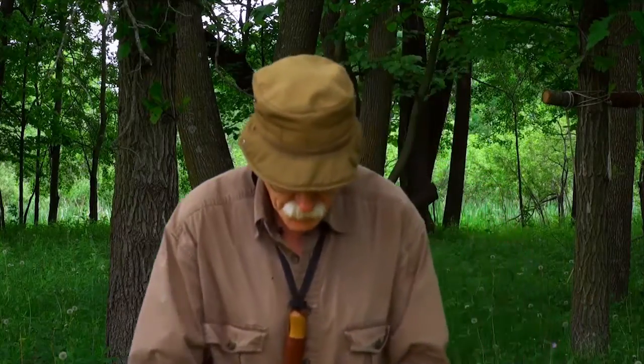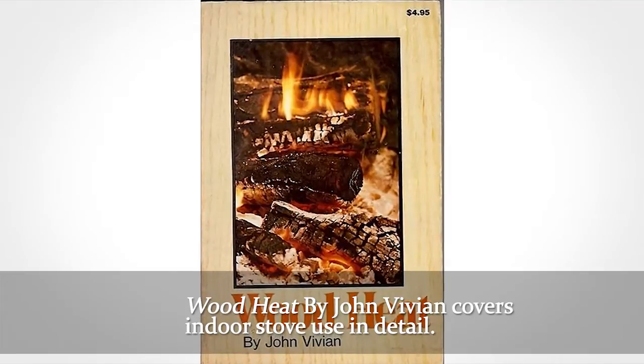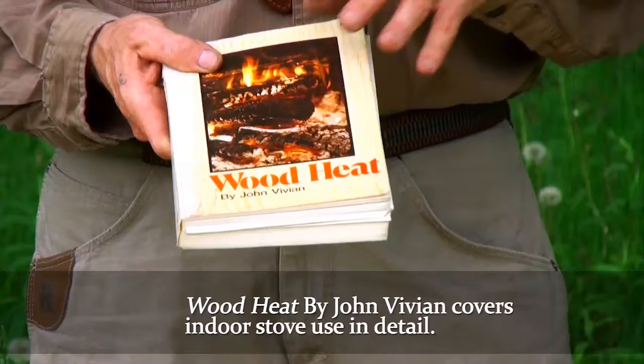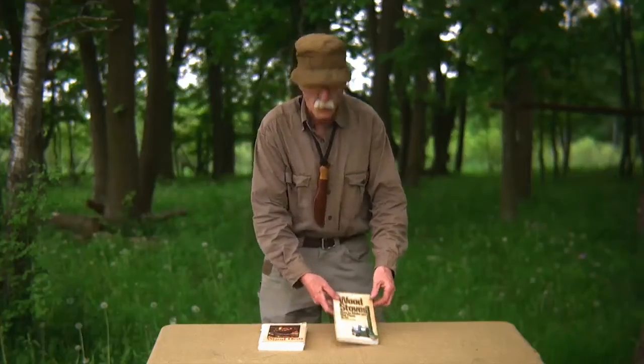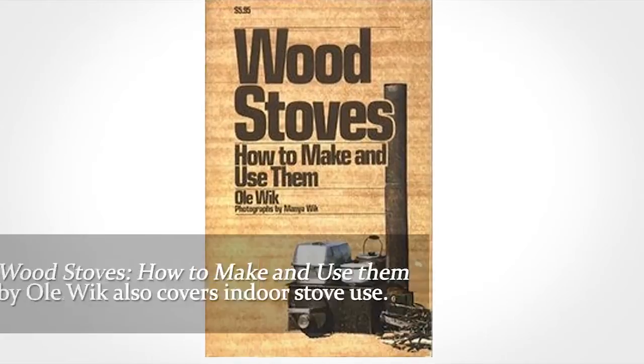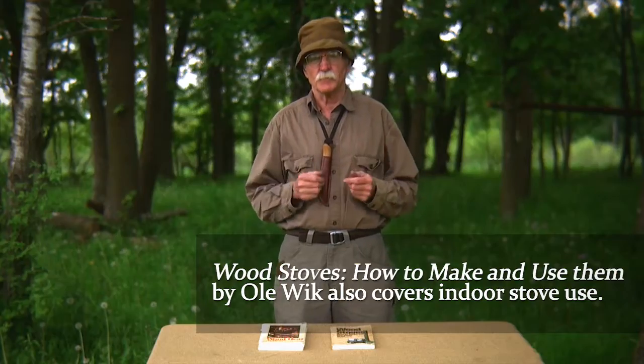I have 2 books here that I mentioned before: Wood Heat by John Vivian, that answers a lot of people's questions about how to set up a stove in a house on the cheap. Same thing with a book by Ole Wick, Wood Stoves, How to Make and Use Them. At the end of the day, you're responsible for your own safety. So you have to decide from there.